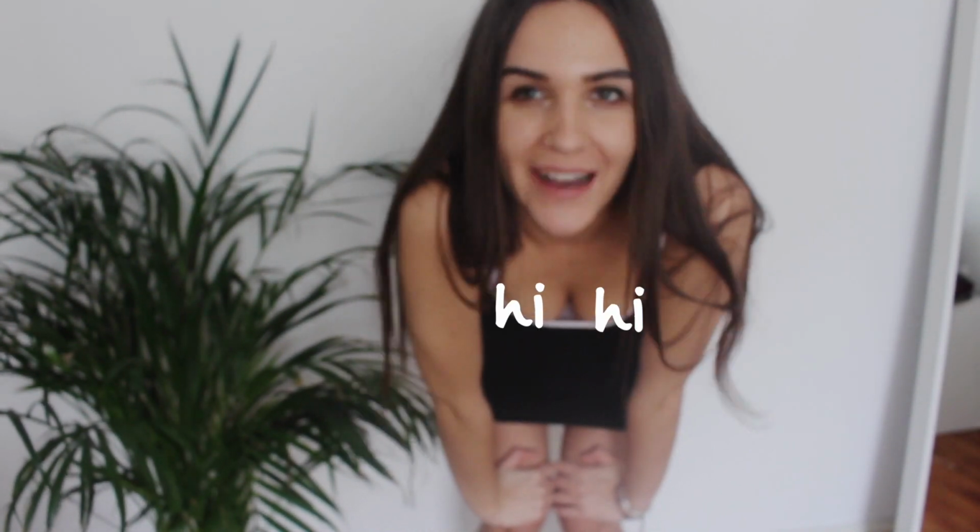I don't actually have a classic black skirt in my closet, so I'm really happy about that. And yeah, that's basically it. And guess what? It was also £1.